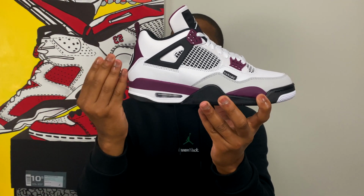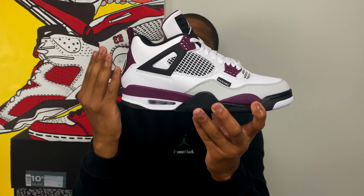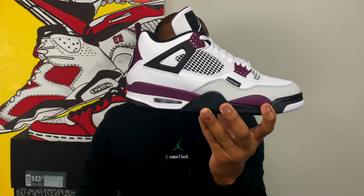Boom. And there it is, ladies and gentlemen. This is the Air Jordan 4 Paris Saint Germain. Guys, this is a beautiful sneaker. Let's just take everything aside that we're going to talk about in a second. I know the sneaker was expensive, all that kind of stuff. We'll get into that. But I'm going to just tell you guys straight up, this maroon, this white, this black, these materials, beautiful, beautiful sneaker. Jordan Brand killed it with this one.